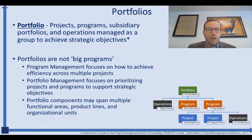We see on the slide here, program management focuses on how to achieve efficiency across multiple projects. Portfolio management focuses on prioritizing those programs and projects to support strategic objectives, right? A portfolio might span multiple functional areas, multiple types of work, but what relates that work is the strategic objective that it's supporting. Project and program management is about doing the work correctly. Portfolio management is about prioritizing, figuring out which work, which projects and programs should we be doing, right? Doing the right things versus doing things right.